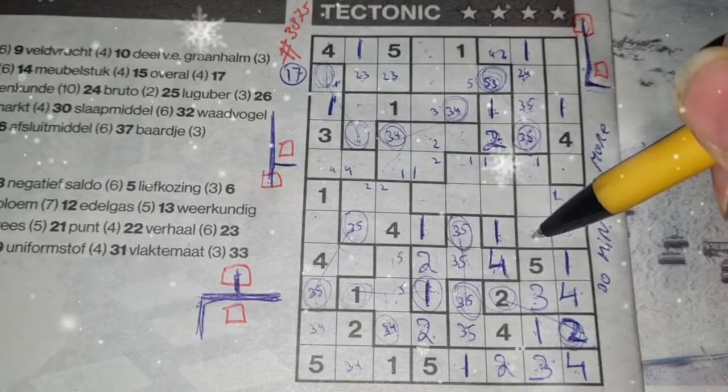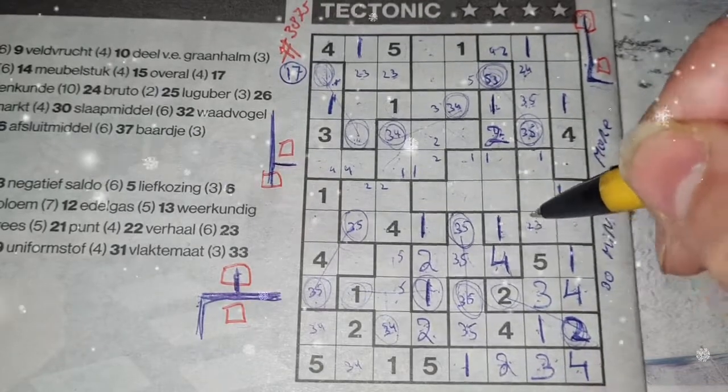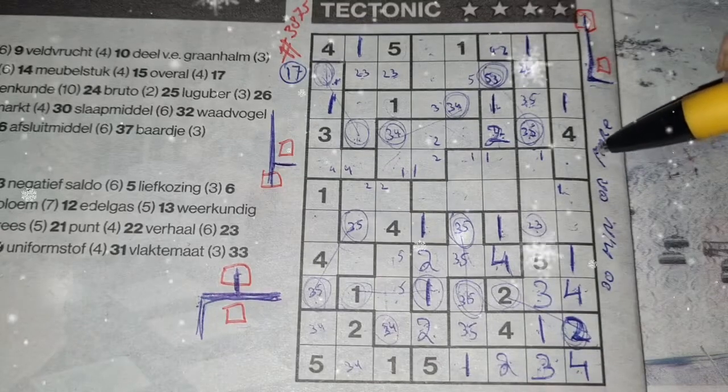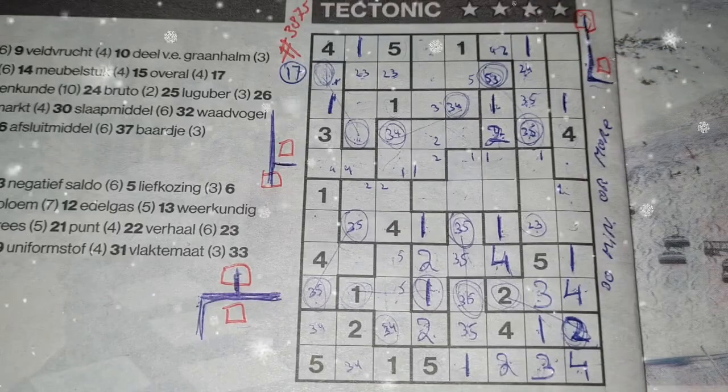1, 4, 5. This box, can it be 1, can it be 4, can it be 5? So 2 or 3 are left. I cannot see the opening.